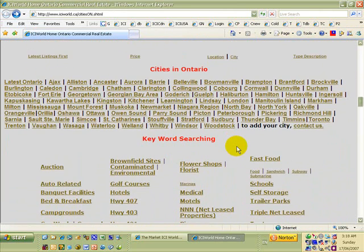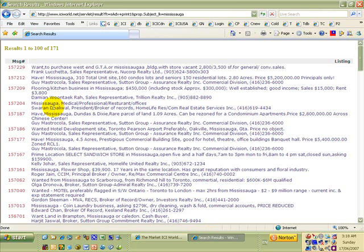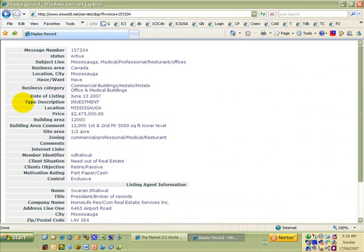If you have properties, for instance, in Mississauga, or you're interested in Mississauga, simply click on Mississauga. It's cities in Ontario. The latest listings first are all coming up in Mississauga. Click on the message number, and if you go right into it, you'll see here's an office building for $2.475 million.